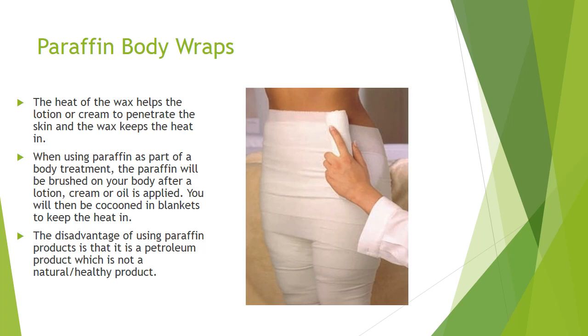Not only does this type of body treatment have a softening and moisturizing effect, but also helps to reduce aches and pains of the muscles and joints. Many arthritis sufferers use paraffin as a daily home treatment. This treatment is very popular during cold winter months or in very dry climates. The disadvantage of using paraffin products is that it's a petroleum product, which is not natural or healthy for the body. Petroleum products are great for machines and cars, but not so good for people.